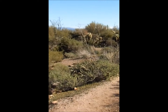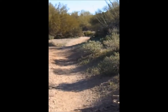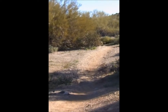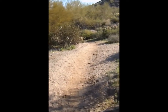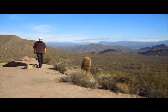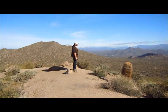Okay, well, we're not too far from the overlook. Another half mile, maybe. And we can see down into the Salt River Canyon to the east. Quite a good view over there. Well, we made it to the overlook. Beautiful today. What do you think, Matt?